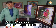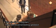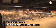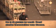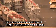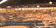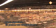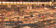Also, on one of our trips, we went to a flower auction just outside of Amsterdam. Here we are arriving at the flower auction in Aalsmeer, just outside of Amsterdam. It is the largest flower auction in the world. There were acres and acres of fresh flowers in carts, all waiting to be auctioned off. This place is huge. It's the size of many, many football fields.